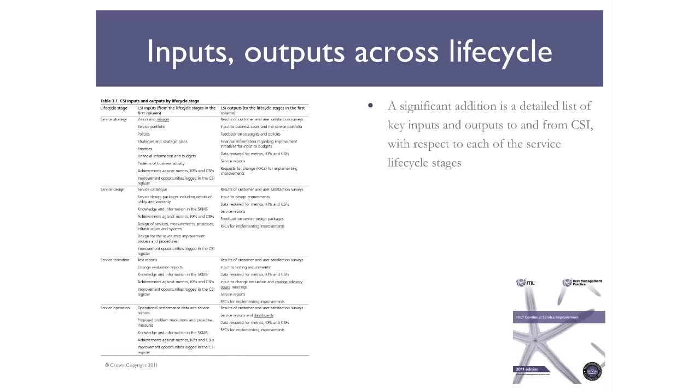A significant addition is a detailed list in the form of a table of the key inputs and outputs to and from CSI with respect to each of the other service lifecycle stages. The information is presented as a table within CSI Principles and as a dedicated appendix.